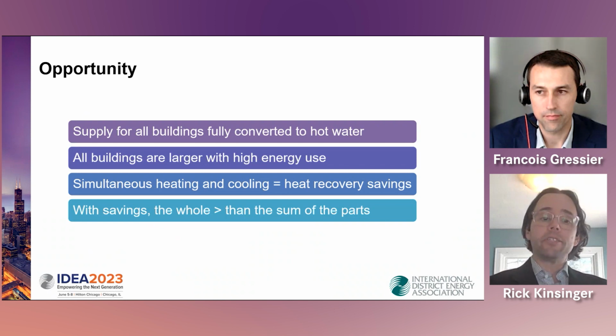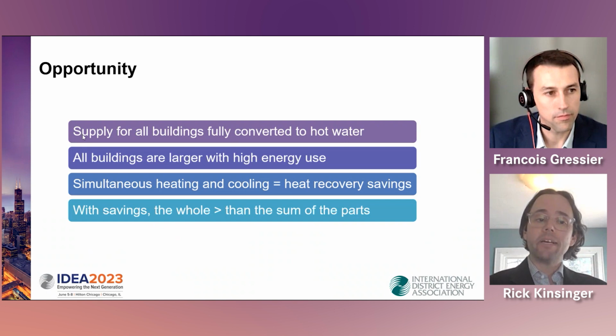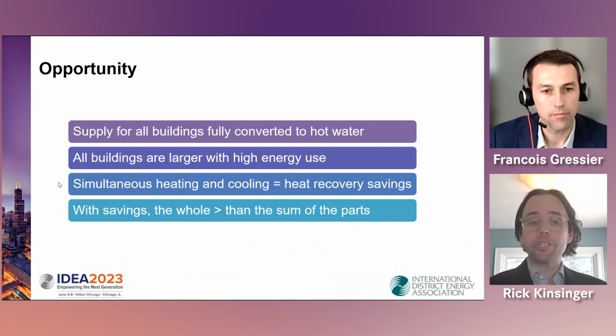The reason that we saw that opportunity, so there is all of the buildings inside, they got steam before we got in there. They had steam. They converted all of that steam to hot water for heating. They all already had that infrastructure in the buildings. All of these buildings are larger buildings with a higher level of energy use. Because they're larger, because they have medical facilities in there and research, there's a lot of simultaneous heating and cooling going on. Anytime we see simultaneous heating and cooling, we know there's potential for heat recovery savings in there, and we try to find those and go after that savings.